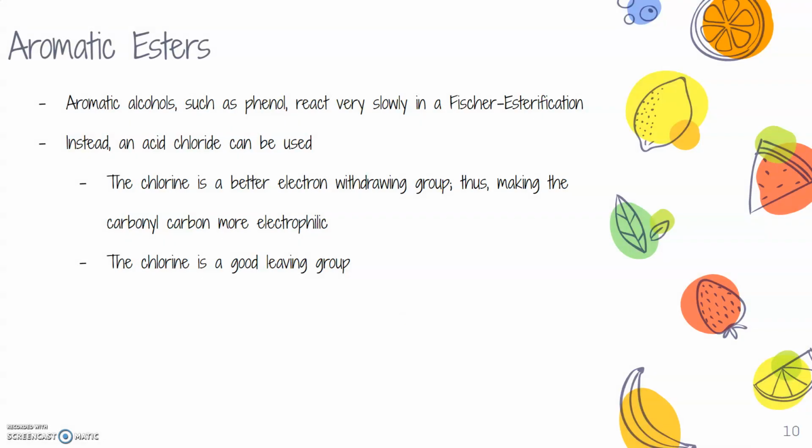Lastly, aromatic esters can be hard to form through Fischer esterification because things such as phenol react really slowly in Fischer esterification. They don't have favorable kinetics. So instead, an acid chloride can be used. The chlorine is a better electron withdrawing group than the hydroxy group in the acid. Thus, it makes the carbonyl carbon even more electrophilic, allowing for things such as phenol then to attack that carbonyl carbon. Additionally, the chlorine is a good leaving group.